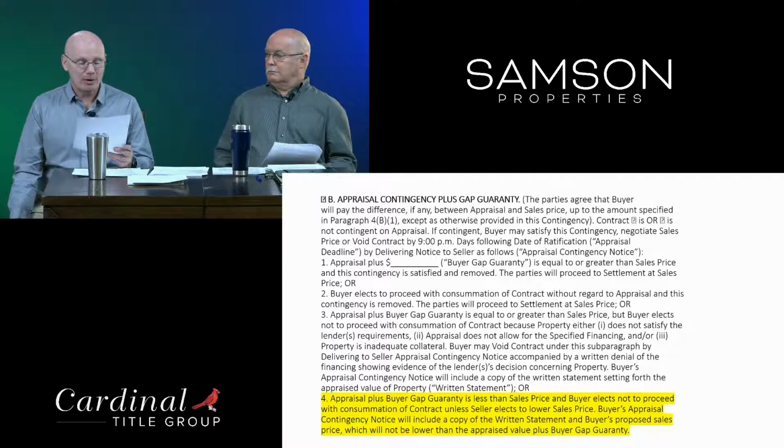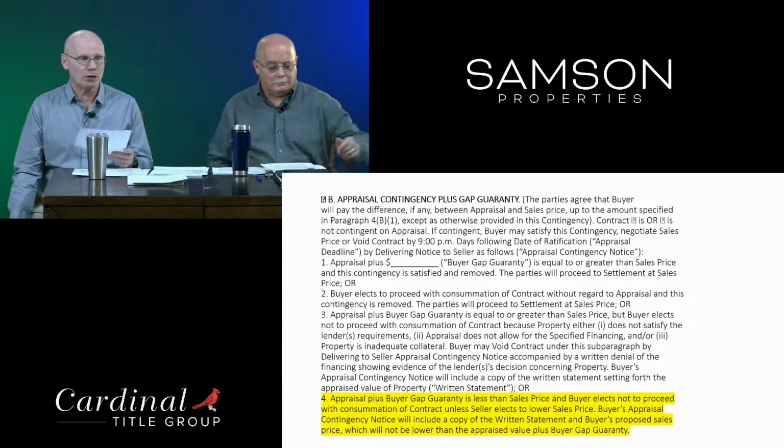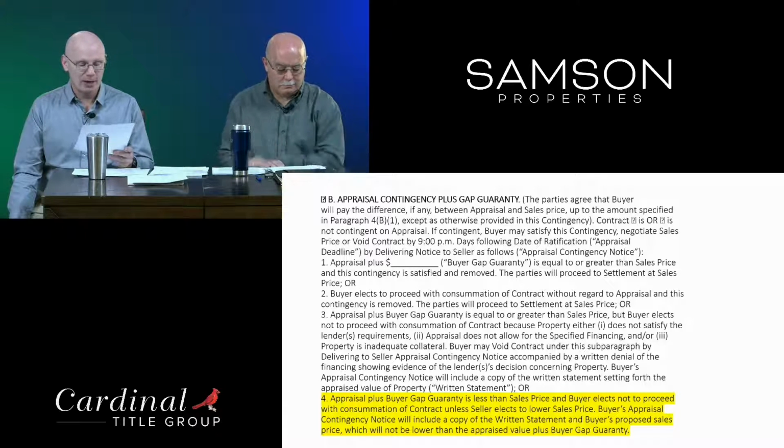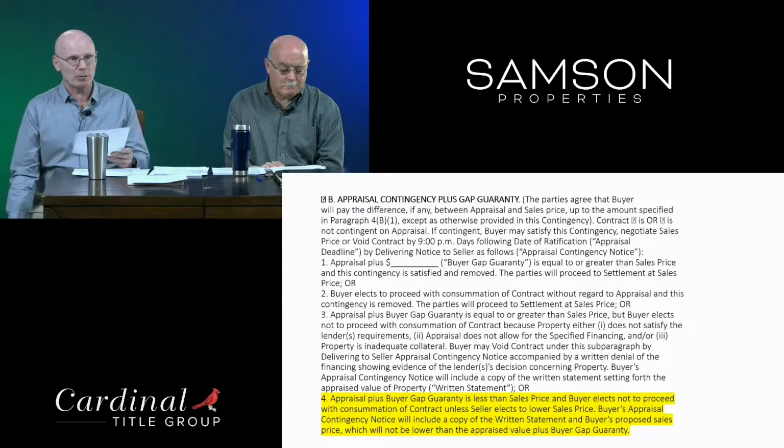And then you have the negotiation period, just like you would in any other contract negotiation, right? So you have, say, a 3-day negotiation period in here where you can go back and forth until you come up with a meeting of the minds, and then everybody signs off, right? At any time during the negotiation period, buyer and seller may make, modify, rescind, or alter as many offers and counteroffers as desired to reach mutually acceptable terms, right? So you go through that negotiation period.